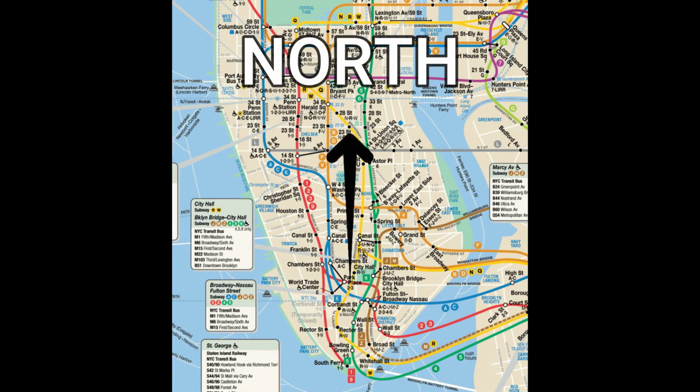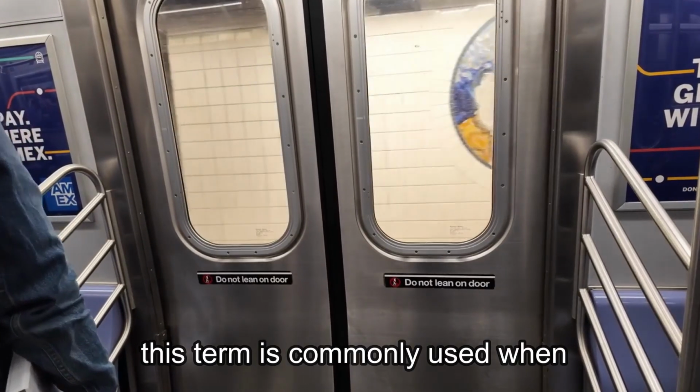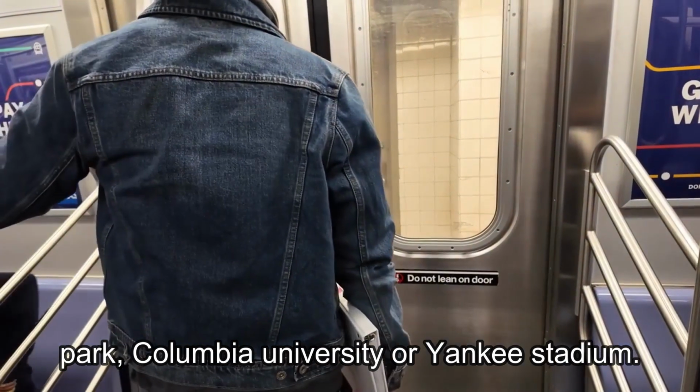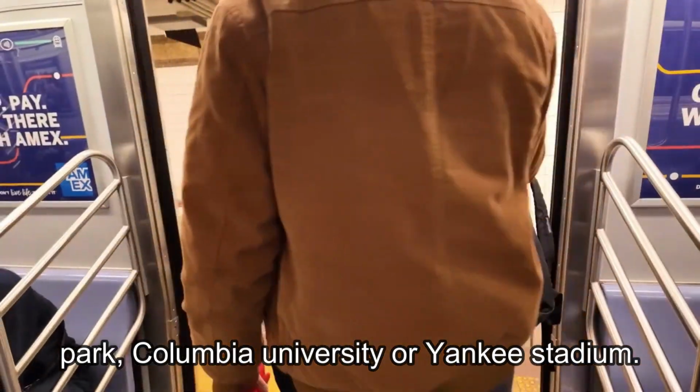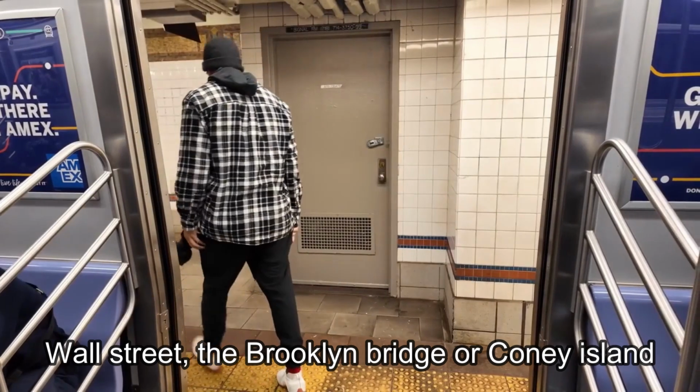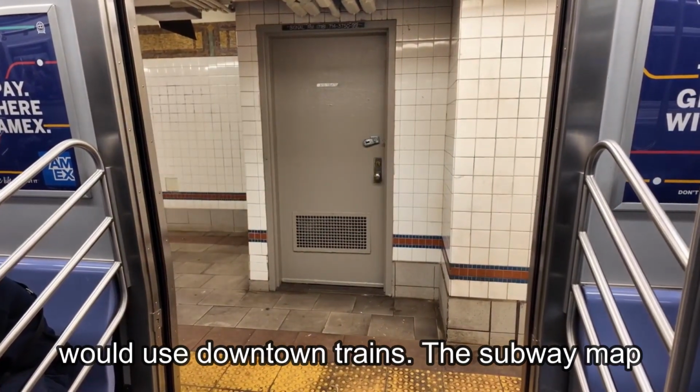Uptown refers to northbound travel, directing passengers toward Upper Manhattan, the Bronx, and Queens. This term is commonly used when heading to destinations such as Central Park, Columbia University, or Yankee Stadium. Conversely, downtown indicates southbound movement, leading toward Lower Manhattan and Brooklyn. Travelers going to areas like Wall Street, the Brooklyn Bridge, or Coney Island would use downtown trains.